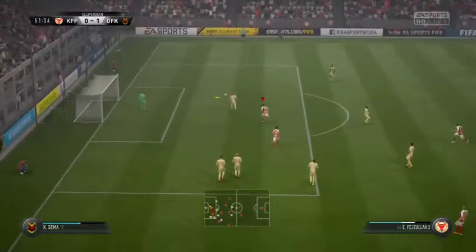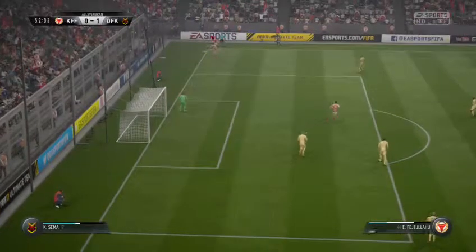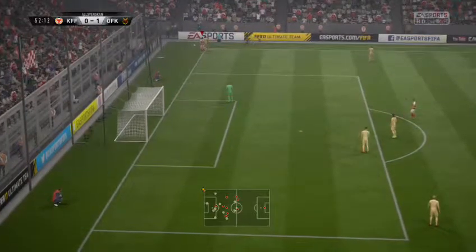Ring. And we'll start again with a goal kick.